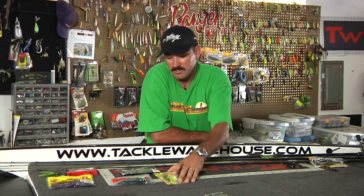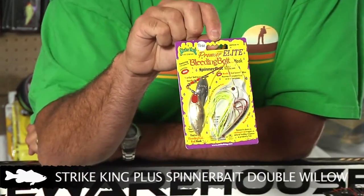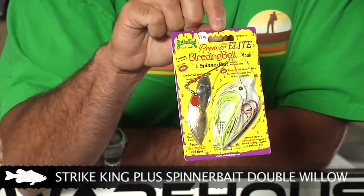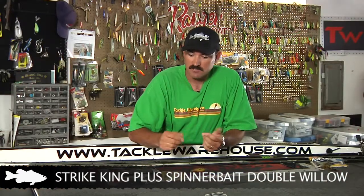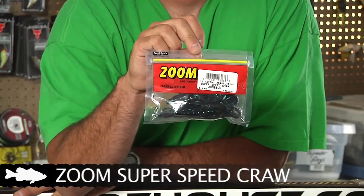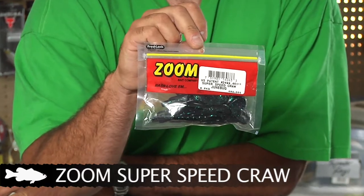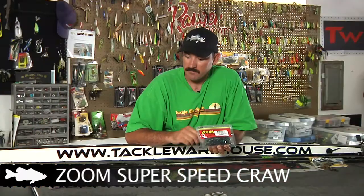Another bait he was throwing was a Strike King Premier spinnerbait. Same type of situation, just giving the fish something different to look at. When the reaction bite wasn't happening, he slowed down. He was flipping a June Bug Speed CRAW. It's a small profile bait, but it puts off a lot of action, a lot of vibration. And he just worked that through the laydowns, through the wood, whatever was there.